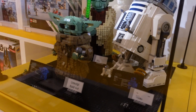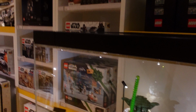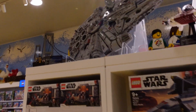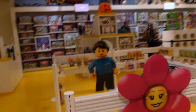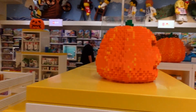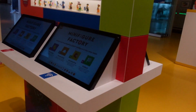And of course, going back around to the Star Wars selection, they have all the R2-D2 and the child and the Yoda in there. And then they've got all the other small Star Wars sets as well. So this shop, it has everything in. They did have the new tumbler, the smaller one for the Batman tumbler, because the big one came out on the 1st of November, so it hadn't yet been released, and obviously the Home Alone house hadn't yet been released either. But I will be going back at Christmas, and I would imagine they would have all of those made up in the front.